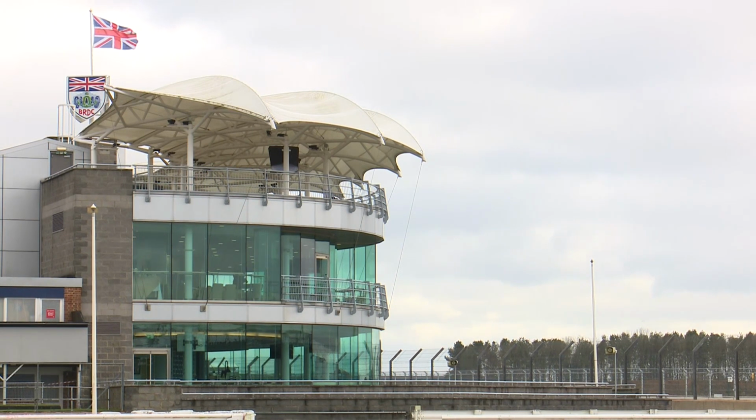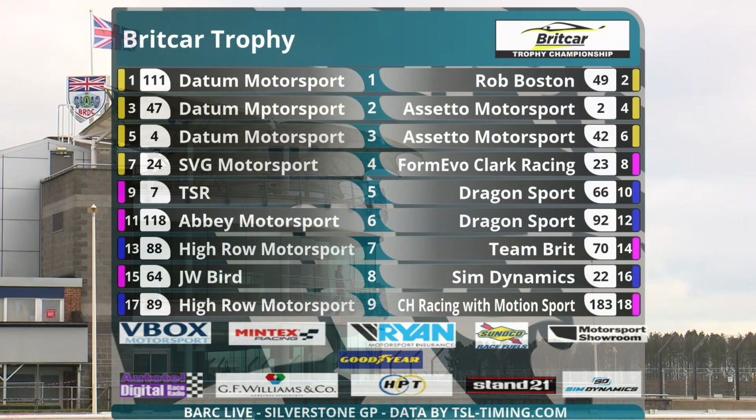Okay, thanks Ian. Yes, we've got the grid for the Britcar Trophy Championship race number 2, race 11 on our programme. Just making sure that we've got the up-to-date grid there. It's based on the results of race number 1. A few cars got penalties in that race, as we saw. So let's have a look at the grid then.